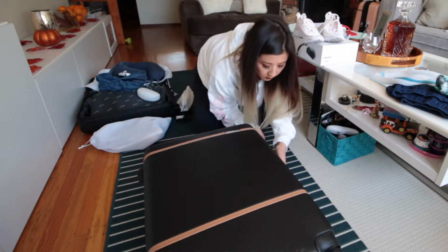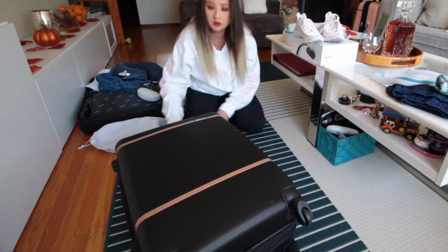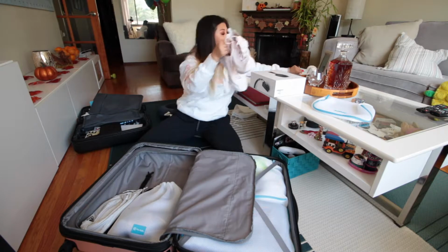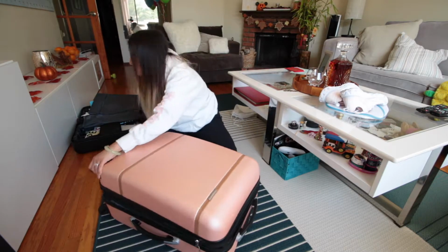Now let's move on to mine. So I actually have more things to pack in here. As you've seen, there's extra space. I just wanted to show you how easy and convenient it is with those packing cubes. It's such a game changer.